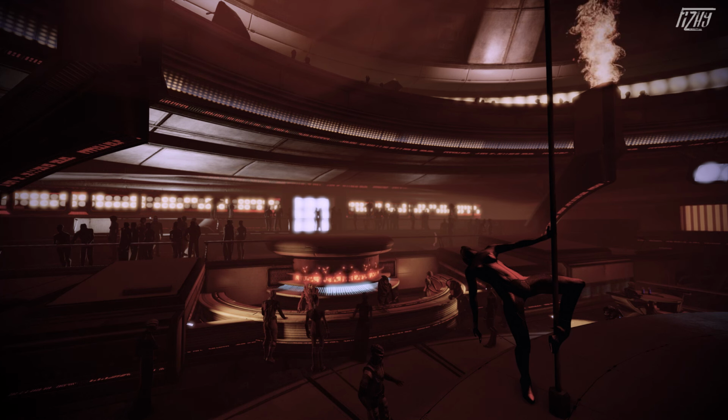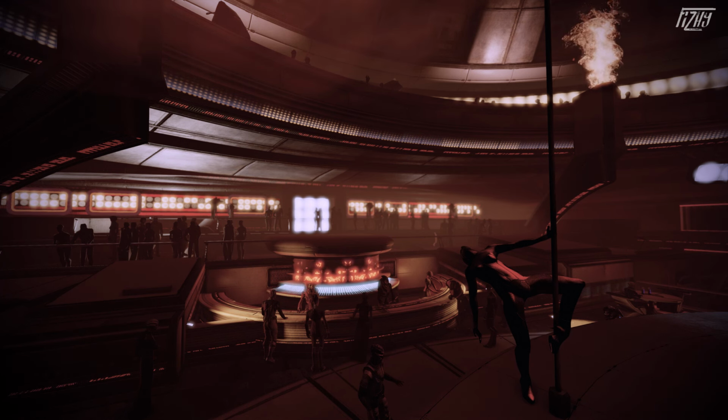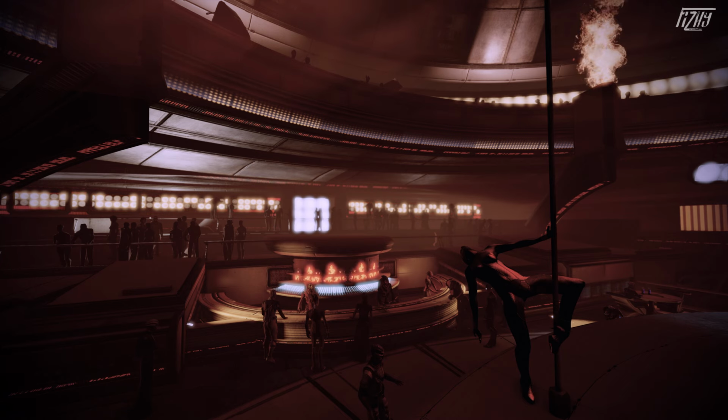Jesus. It adds an extra layer to the Asari that certainly wasn't necessary, but there you go, that's the secret.